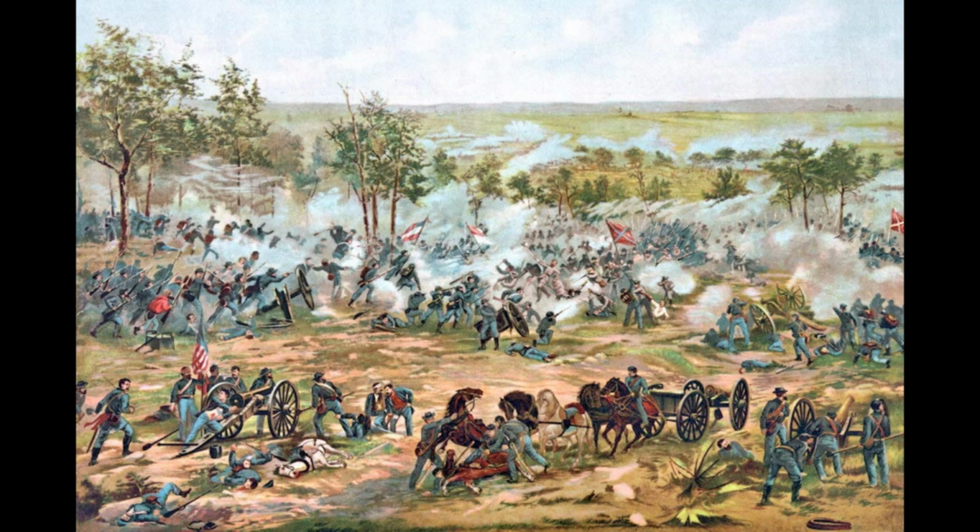Assisted personally by Artillery Chief Henry Hunt, Cowan ordered 5 guns to fire double canister simultaneously. The entire Confederate line to his front disappeared.